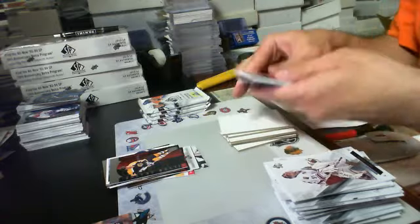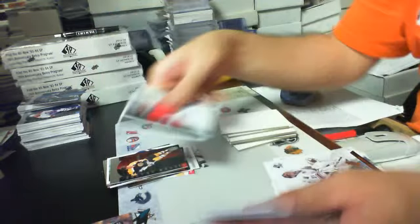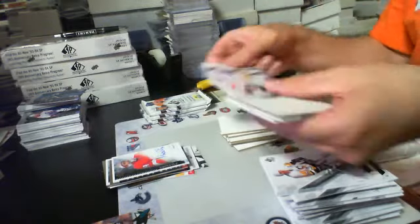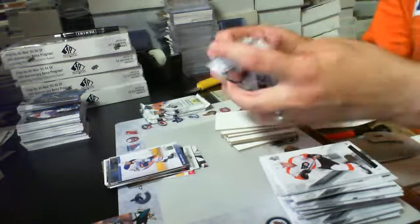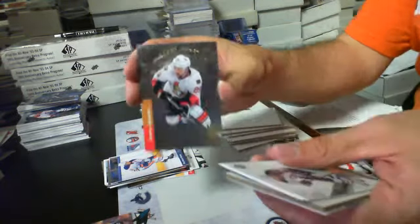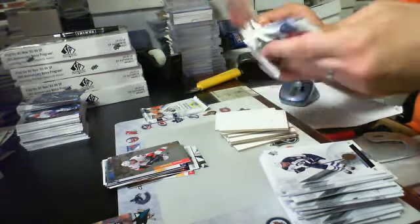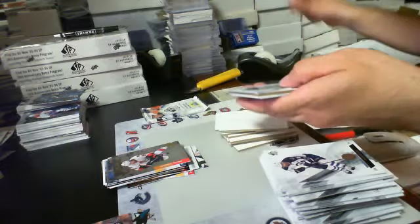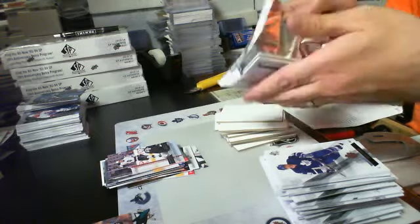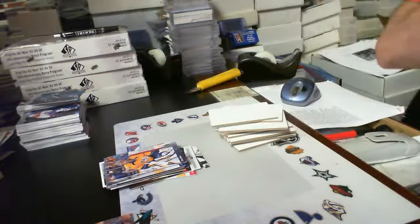We have a Future Watch rookie auto at a $9.99. It is Peter Mrazek for the Detroit Red Wings. We have a retro of Ryan Nugent-Hopkins for the Oilers. We have a Premier Prospects rookie of Corey Conacher for the Senators. Authentic Moments of Slava Voynov for the Kings. And a retro of Pekka Rinne for the Preds.